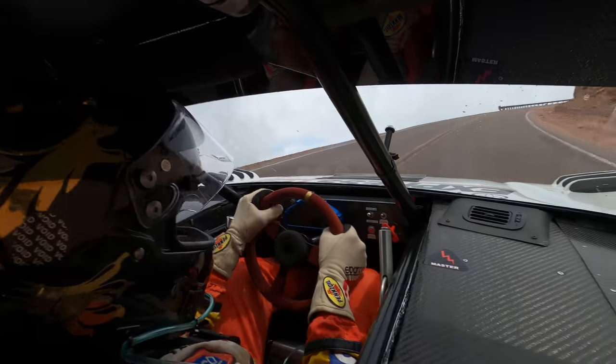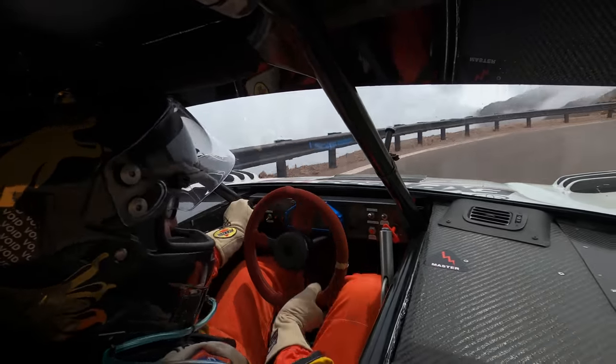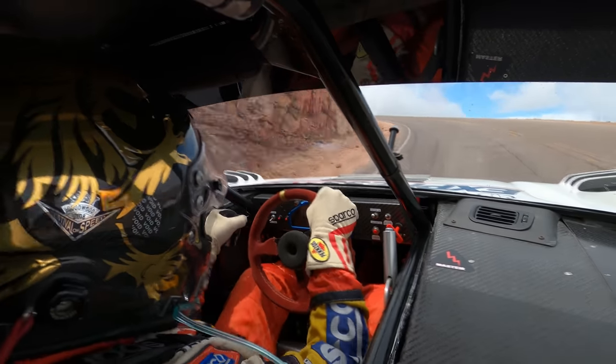The crazy thing to me is when I watched you during practice, your turn-in, especially into a hairpin, is incredible. Just the way that thing changes directions is insane. And the fact that it's no power steering, I mean, you're muscling that thing. I know, it does have... Oh, it does have power steering.